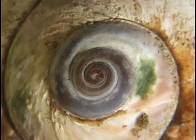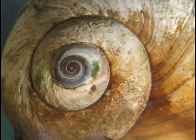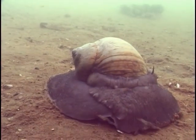The northern moon snail, like the whelk, plows along the bottom looking for bivalves to eat. It too uses its radula to drill a hole into the shell of its prey, through which it sucks out the soft body parts.